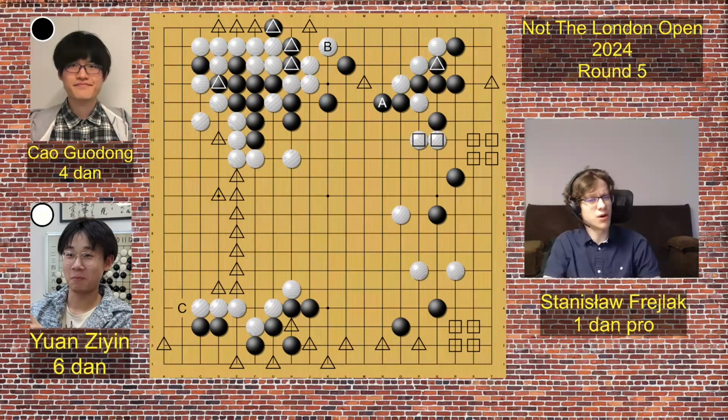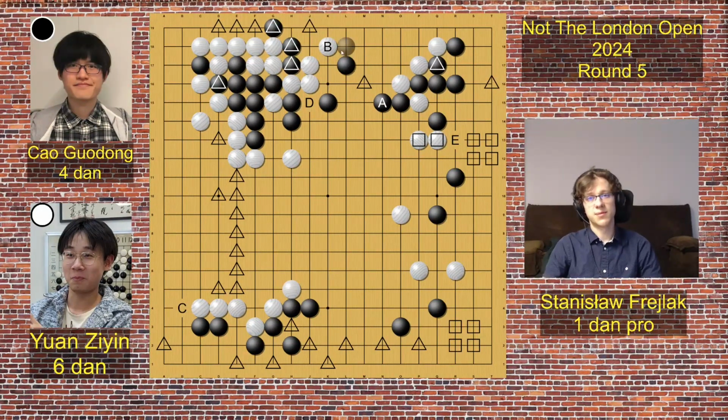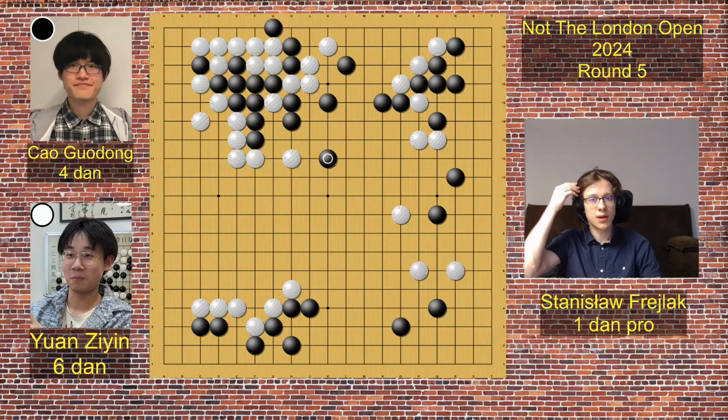But there are also so many weak groups on this board, like mainly white weak groups on the right side, but also we already talked about the weakness in black shape at D and about the possibility to split black with the move at E. Also, black didn't play here yet.